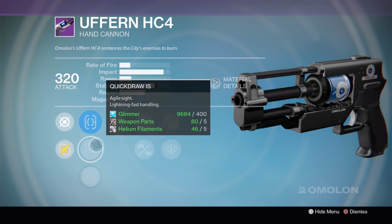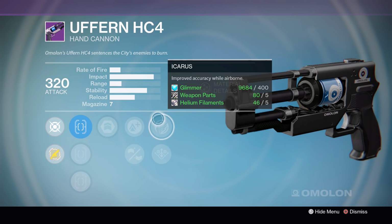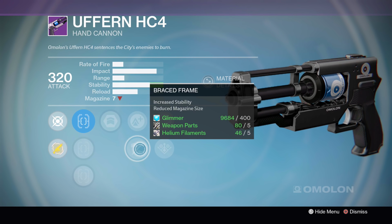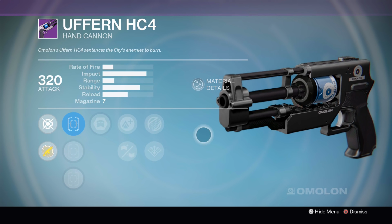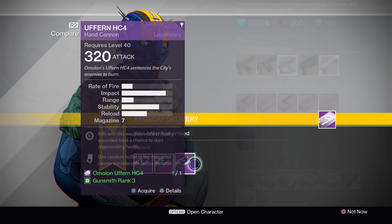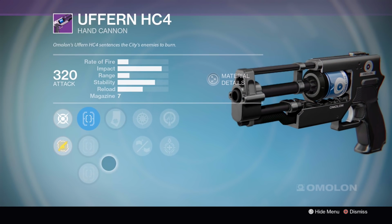Roll number 2 is not going to be too much better though. Army of 1, lightweight, braced frame, Icarus, and danger close. Braced frame basically being a better version of injection mold, gives you a huge boost to your stability while knocking your magazine size down. Again, terrible base range on this weapon, and there's not even a gimmick factor there to mix braced frame with Luck in the Chamber, so skip it.